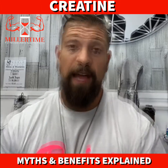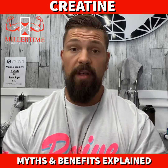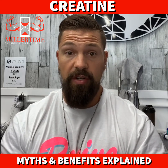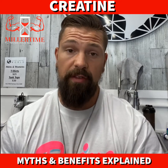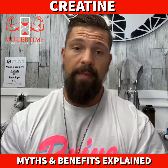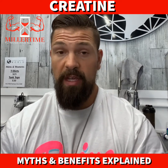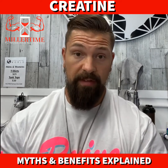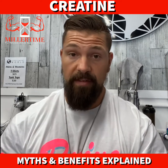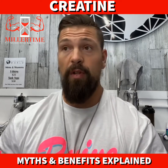And lastly, it's been shown to help with the uptake and utilization of glycogen, as well as slightly reduce catabolism during prolonged exercise. Now, with that being said, this isn't going to be a replacement for something like a BCAA or an EAA when you're actually using a supplement to prevent catabolism, but it has been shown to have this effect in some regards.